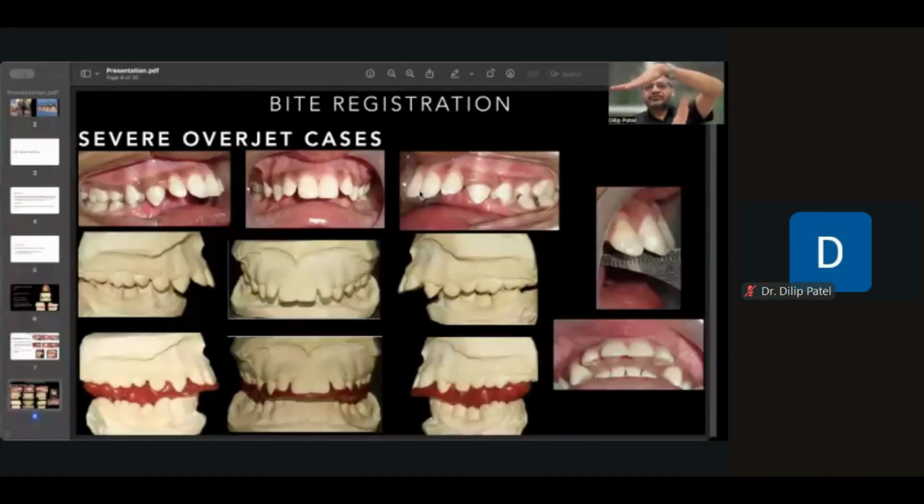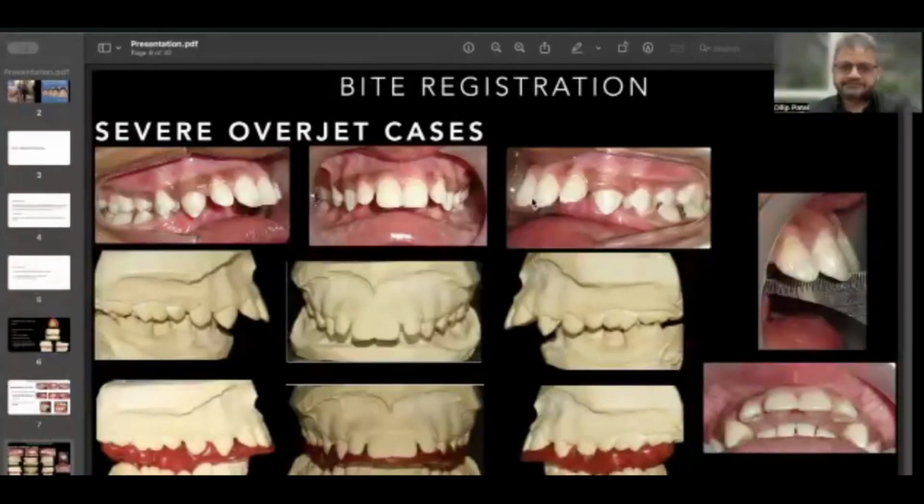Whereas in case of severe overjet, more than 15 millimeters, you cannot register the bite edge to edge. In such a case, if you move the mandible further forward, it may damage the temporomandibular ligament. The median fiber of the ligament may be overstressed and may create difficulty in maintaining the forward position of the mandible. In such cases, about 6 to 7 millimeters of the mandible should be advanced and the bite registered, and the further correction can be done in the second phase after the initial correction has taken place.